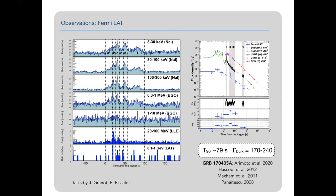An example of a GRB observed by the Fermi LAT instrument is the long GRB 170405A. It showed gamma ray emission above 20 MeV delayed by 20 seconds with respect to the emission below 1 MeV, after which temporally extended emission lasting about 1,000 seconds in the GeV band was detected. In addition, 200 seconds after the prompt emission started, an optical onset was observed by Swift. So the multi-wavelength observations reveal different temporal onsets in the optical and GeV bands, at 200 seconds and 20 seconds. The authors suggested that the GeV and optical emissions may have different physical origins.